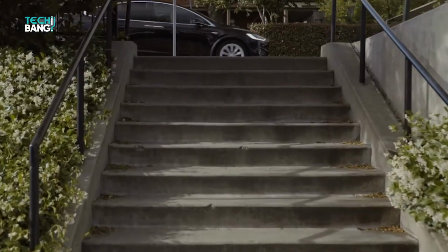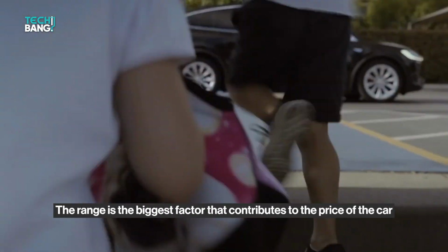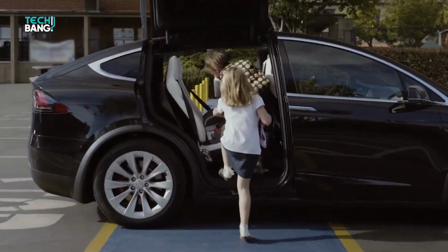So as you can see, when you are looking at electric vehicles, the range is the biggest factor that contributes to the price of the car. The more the range, the more expensive the car. The less the range, the less the price of the car.